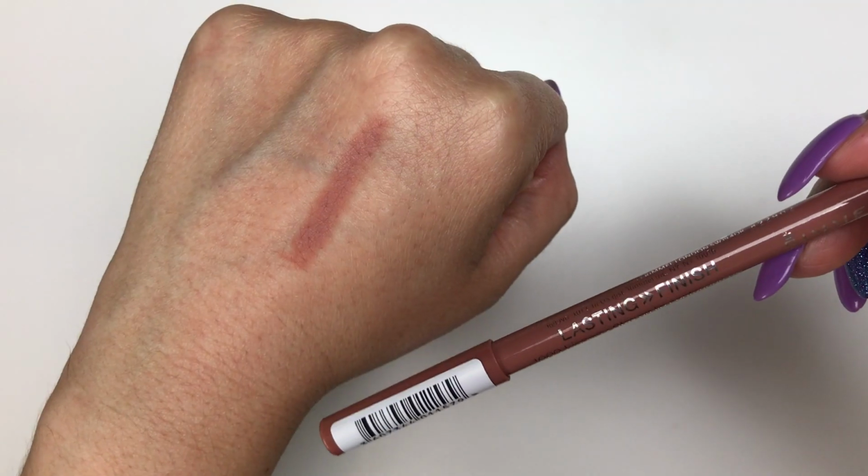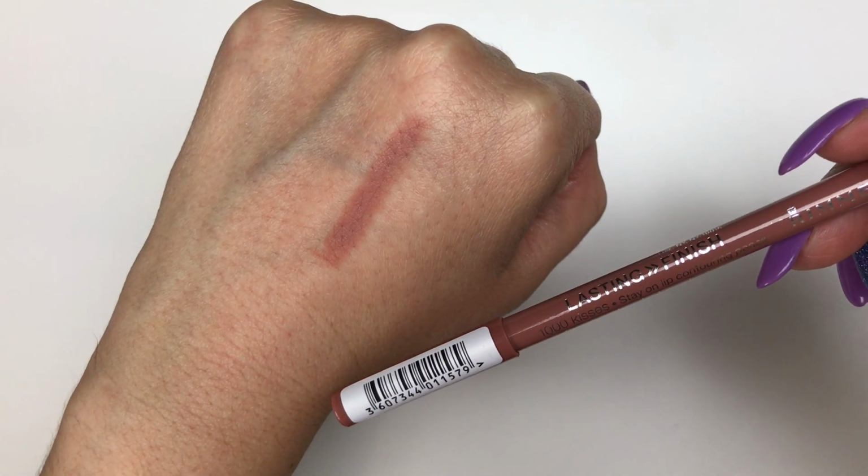Feels pretty creamy. There's that shade right there. It's a pencil that you sharpen, and actually I kind of like pencils that you sharpen. I think that they last longer because you can always sharpen them. It keeps them from drying out, but that's what that shade looks like. I'm glad I was able to find it. They had just a couple of them in stock. They had other shades, but I wanted to start with this one, and if I like it, I can always go back and get some more.